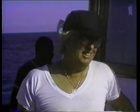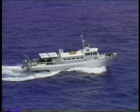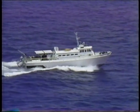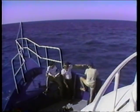Art Hartman has been a treasure finder for nearly 30 years. His vessel, the Dare, and his expertise will be indispensable in the coming months as recovery efforts get underway off the Bahama Channel.